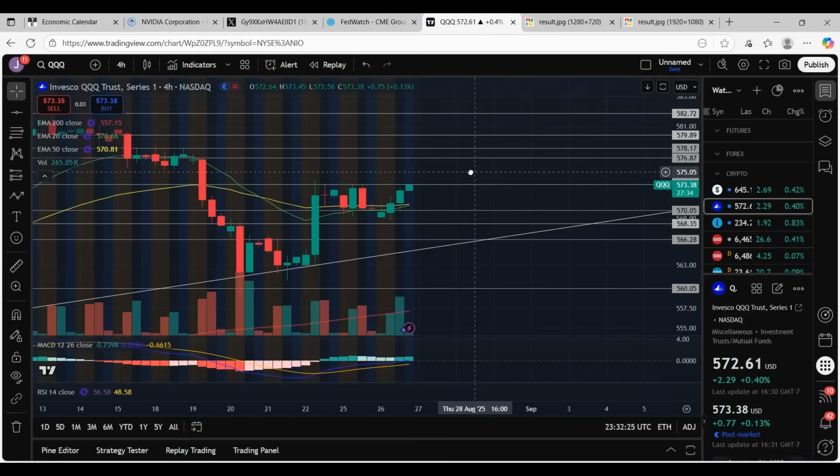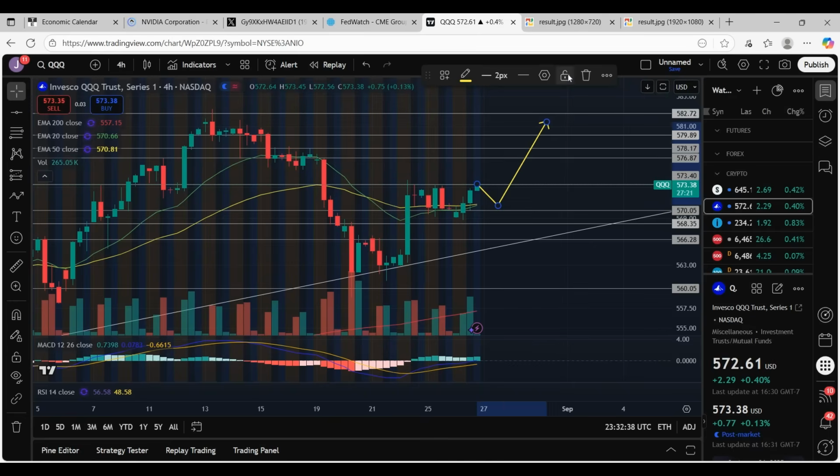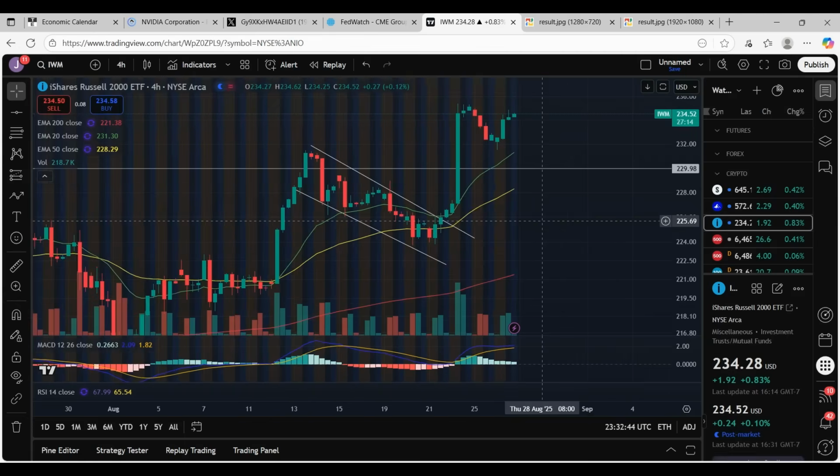However, I also want to add that with Nvidia's earnings, you never know. Either we come back down and then try to bounce for 578, or we just go straight up to 578 to 580, and then all-time highs on the QQQ. I favor that we either dip a little bit and then bounce, or we just break out from here for 578 to 580. We still favor upside, so that's the most likely possibility in my opinion.